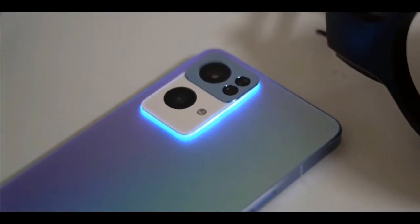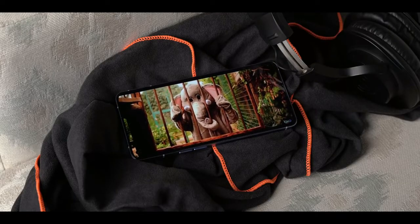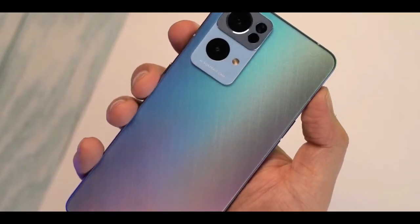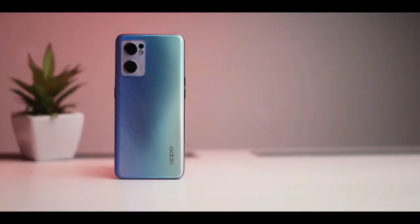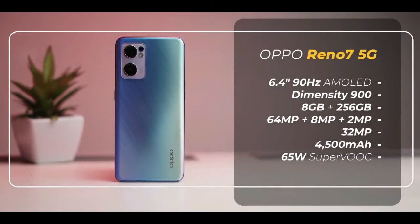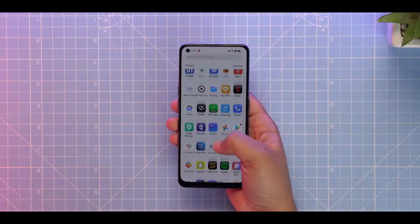Oppo hasn't skimped on bundled accessories. The Reno 7 Pro ships with a 65-watt charger and a case along with a USB cable and SIM ejector tool. Oppo does a good job with the design. The phone is also quite slim, around 7.45mm, and light at 180g.